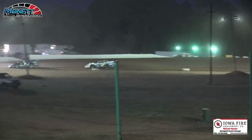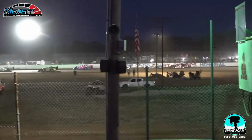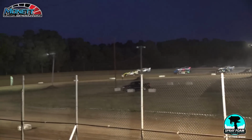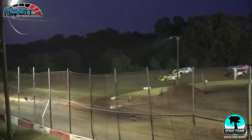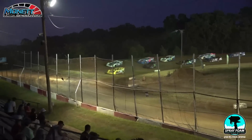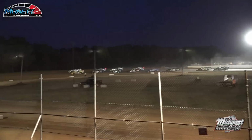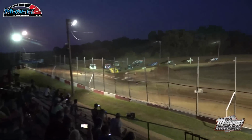Inside row number 6, Sean Eggman in the 18 machine. On his outside, Steve Still in that 87. And starting in the rear, number 98 of Justin Wells. On his outside, Glenn Powell in the 26P. Blight, Kai Kendall, row number 1. Let's get it on!